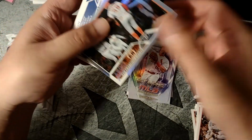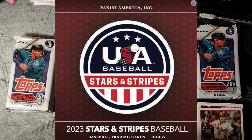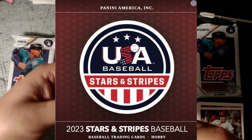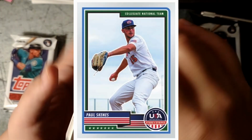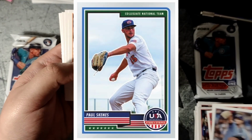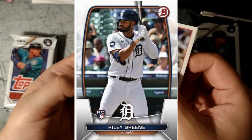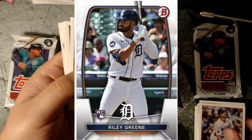All right, last set I want to talk about is Stars and Stripes Baseball. So this is a Panini release, fresh off the heels of the World Baseball Classic, so it focuses on USA Baseball. I think there will be a few young players that might be worth chasing in Stars and Stripes, and this does tend to be a pretty affordable product, right?